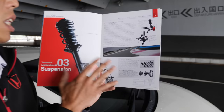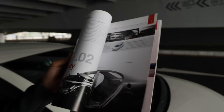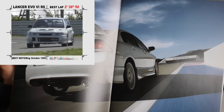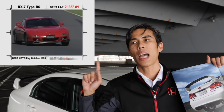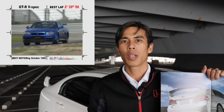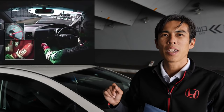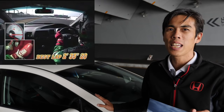100% stock was already very good for the circuit, and definitely very good handling. And you can see here, this catalog shows it on the Paul Ricard circuit in France, as it is in testing. You can see here in our best motoring reference videos how the FD2 Civic Type R in 2007, when it was released, actually gained a faster time than the R34 GTR, almost as close as the NSX Type R. Now that's amazing, a four-door sedan with a 2-liter NA engine, which we're gonna talk about next.